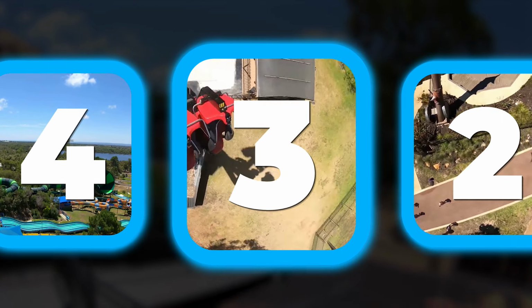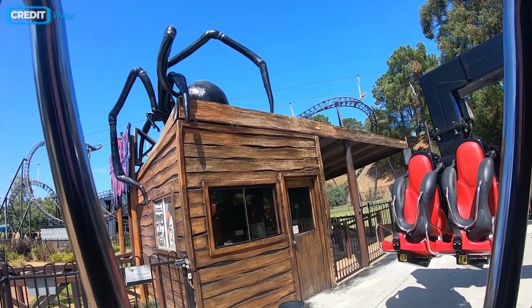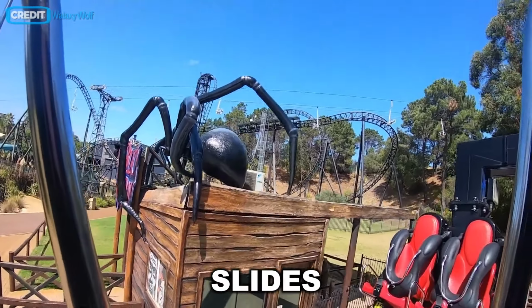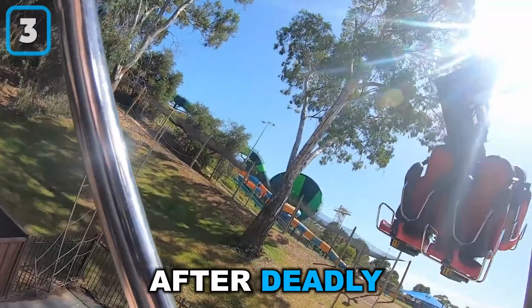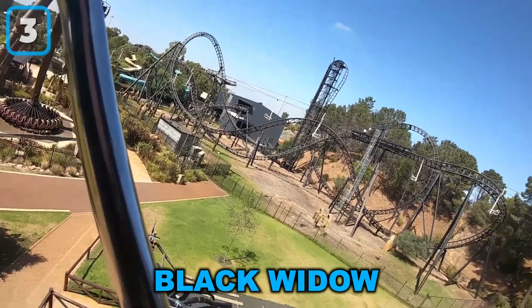Number 3. Brace yourselves. Black Widow is hungry. Similar to how the crazy slides are named after mythical creatures, especially in the Australian theme parks, the crazy rides are named after deadly animals, as you can clearly see by our next attraction, Black Widow.